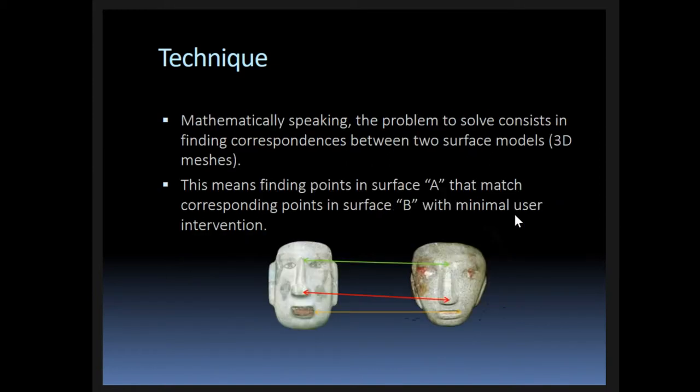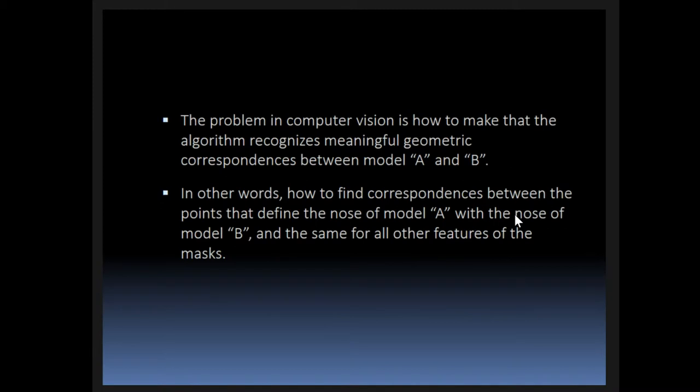So basically what it does is match points in one surface to the other. For example, it's easy for us to see that it's going to match this point of the nose, or the eyes, or the mouth in two masks. For us it's easy to see that one point matches the other, but the algorithm does it automatically, and that's what is interesting about this algorithm. So the problem is a problem of matching two 3D surfaces.